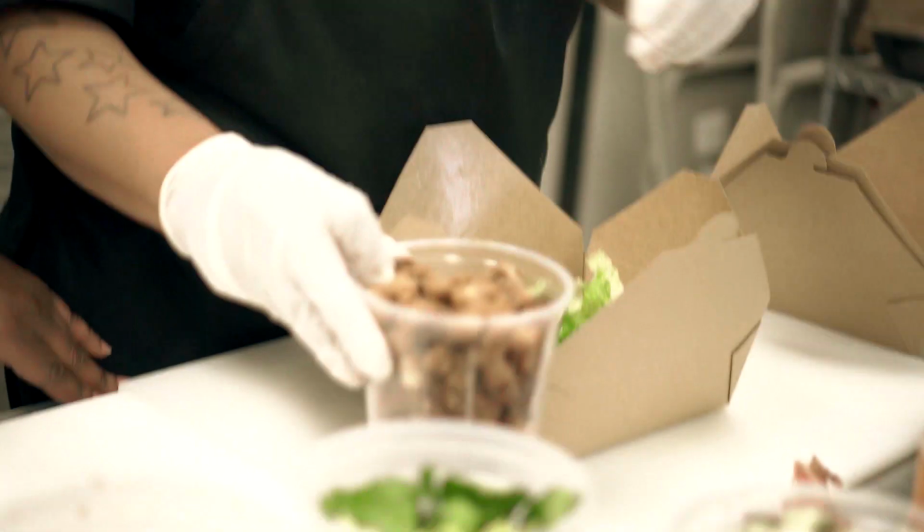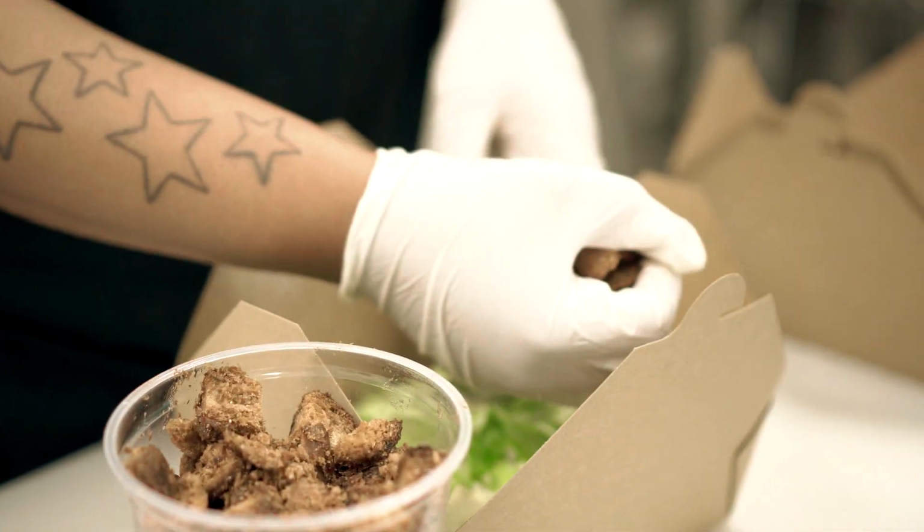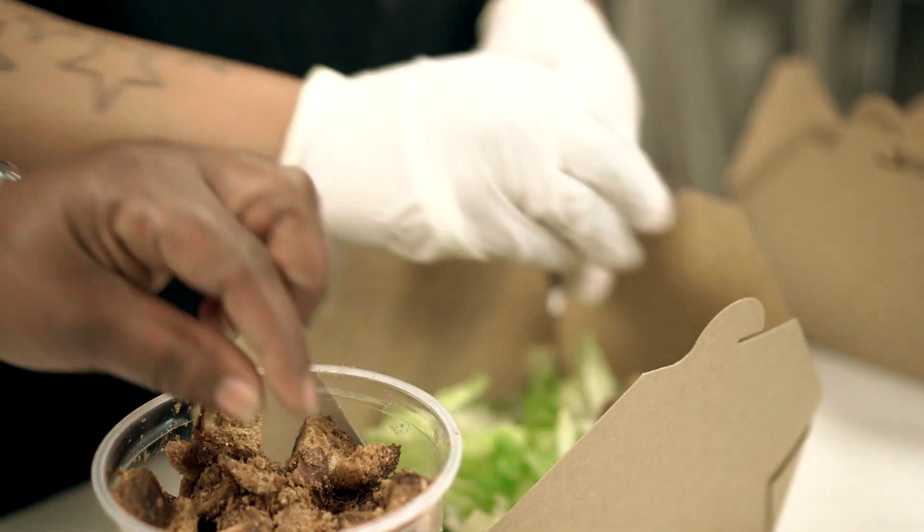And then we got our fresh homemade croutons, which I make out of whatever little bread I have. These are actually croissants. So everything has a little place. Since the box is made kind of like a square, I'm really, really serious about making sure each little corner is covered. Go ahead, let me try one of these croutons. I love croutons. That's tasty.